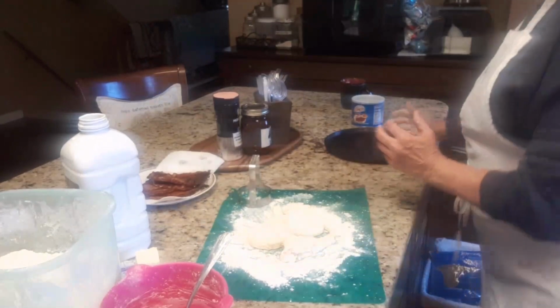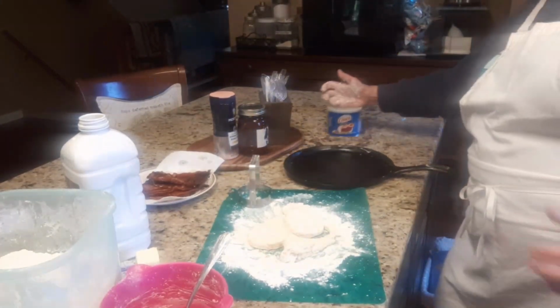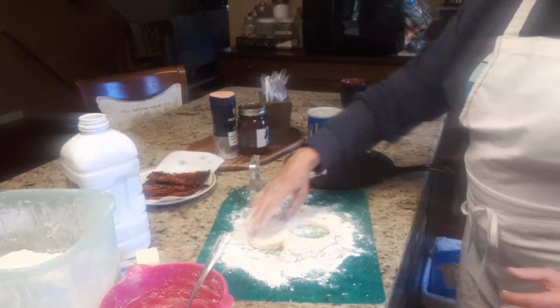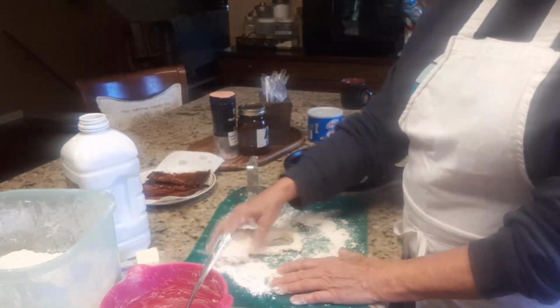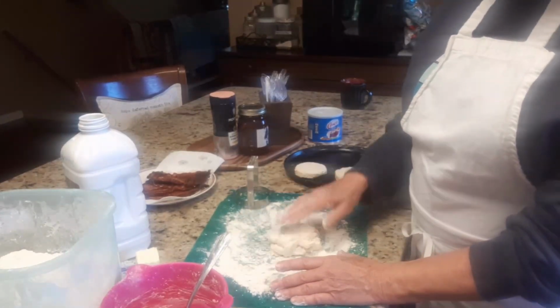And over here, I have my cast iron pan that I greased up with Crisco. So I'm just going to lay these on here. These usually make about 4 biscuits. And that's enough for me and Joe.